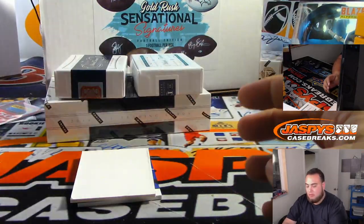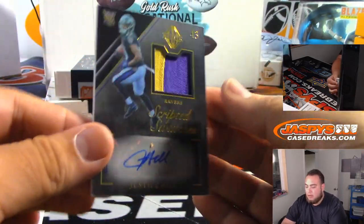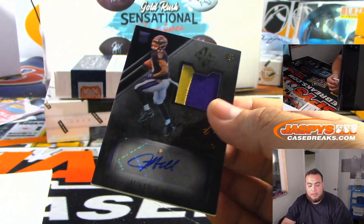8 out of 15. And Justice Hill to 49. Nice two-color patch for the Ravens. And auto.